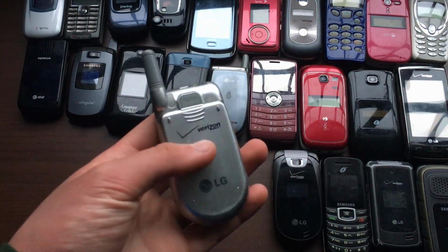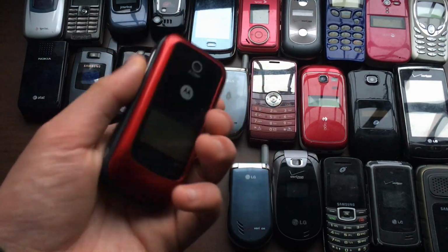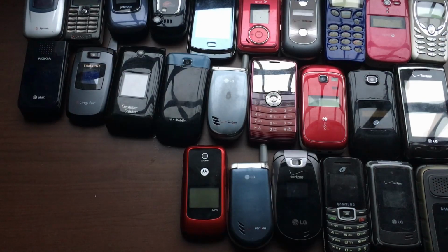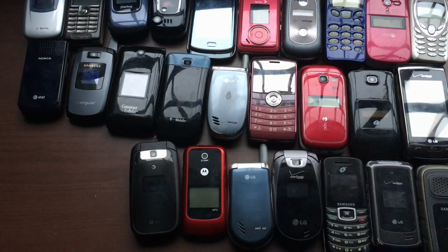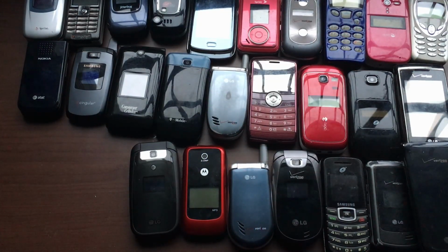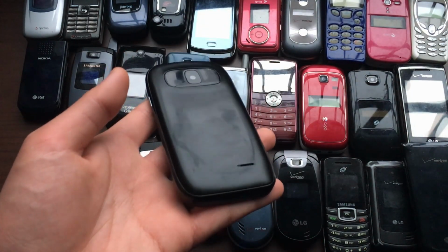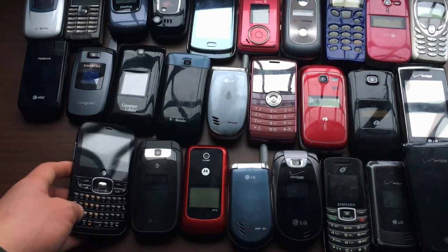Then we have this LG flip phone. I don't have the charger for it still. It will probably work. And then we got this Motorola WX345. This also works. Then we have this LG B470. This also works. Then we have this LG Exalt. Also works. We have this ZTE phone. The speaker I apparently broke somehow because it was already wonky, and I actually broke it trying to fix it.